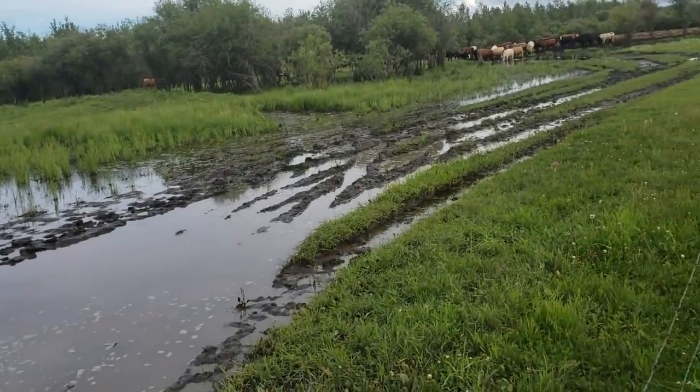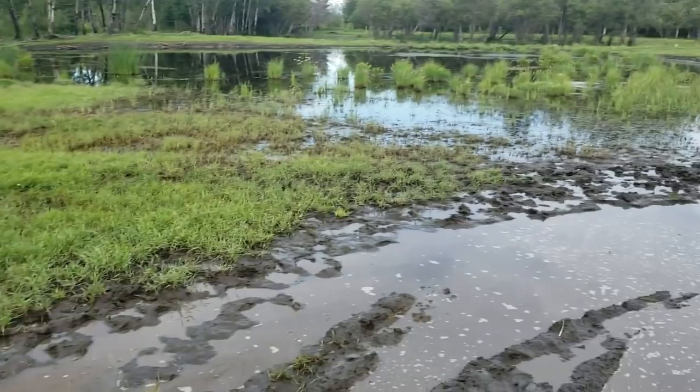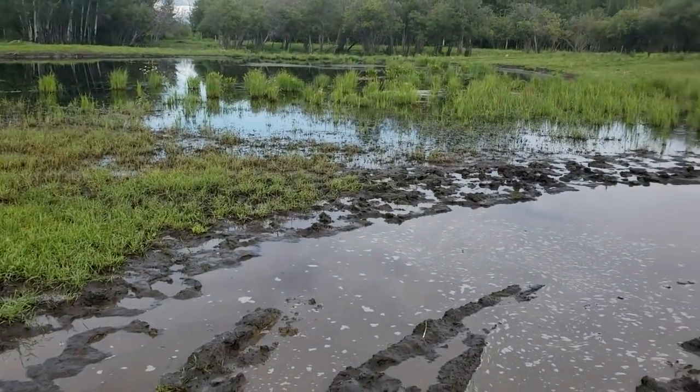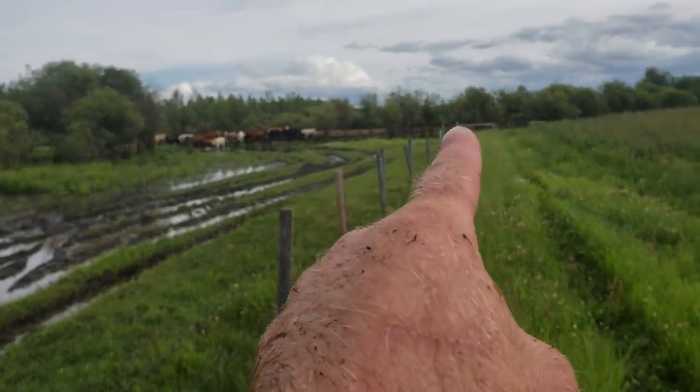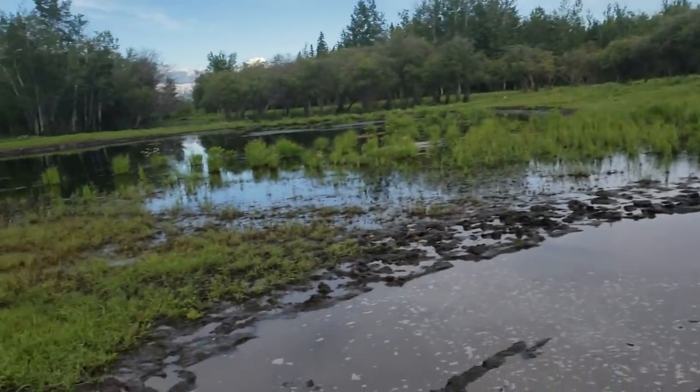But yeah, the water will go down. And if it doesn't rain anymore and the beavers don't come back, I know the beavers have their beaver huts and everything way down there, so they make their way up this way sometimes.